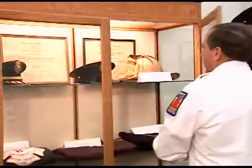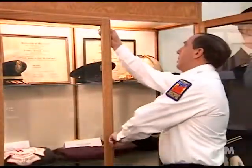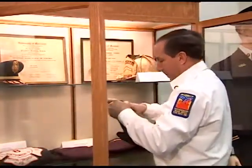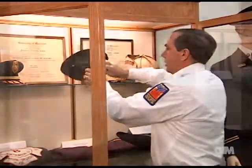Gary Walker is the museum's director. He began volunteering here in 1964. There is a long tradition of firefighting in his family. The first chief of this department under the charter was Merle Jacobs. Merle was my great-uncle. And my father was a member here in the 40s, early 50s. I had two uncles that were members here.